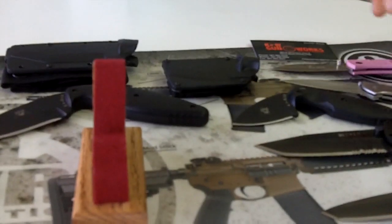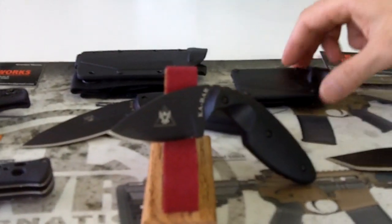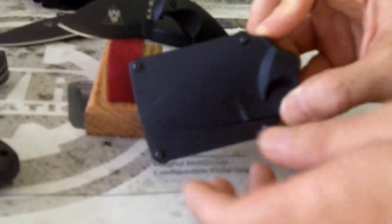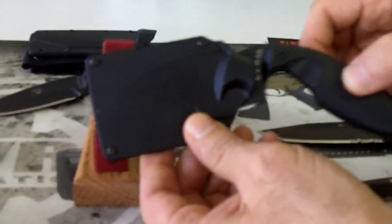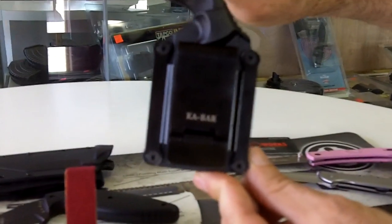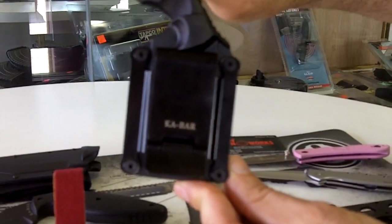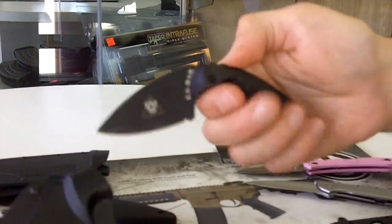While we're on K-Bars, since we're talking about concealed carry, we have the TDI. Extremely popular in the shop, guys. This is the sheath. What's going to happen is it's going to fit right in the sheath. It's almost like a gun holster. See that? Deep concealed carry. It's beautiful. It really is. All you do is pull out just like that.